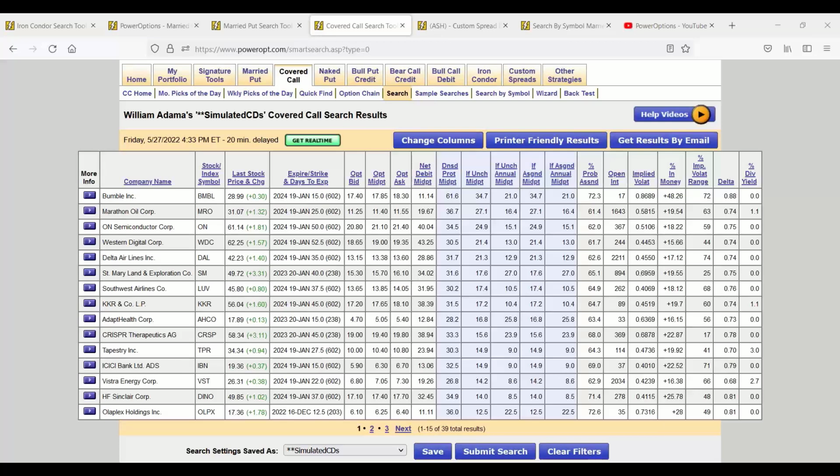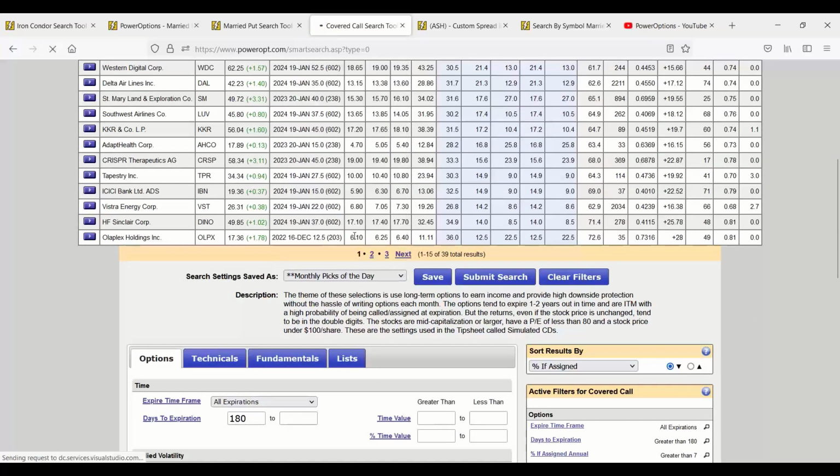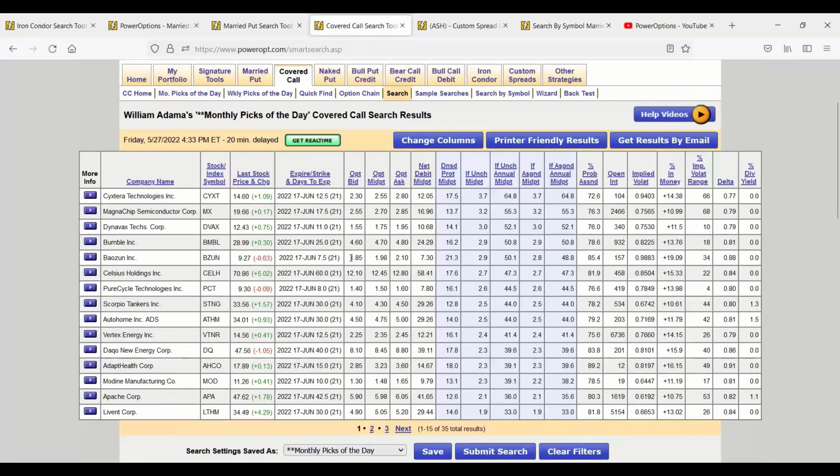And what Kenneth is asking is, can you review implied volatility as it relates to selling cash secured naked puts and covered calls? Okay, so here's what I'm going to do. We're going to isolate something very simple. This is not the search we want. We're just going to use the monthly picks of the day, Kenneth, for the covered call screen first. And I'm going to narrow this down a little bit.